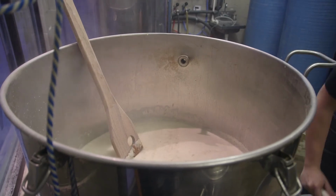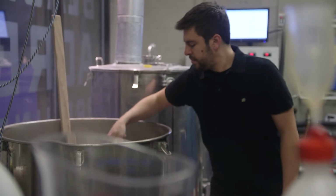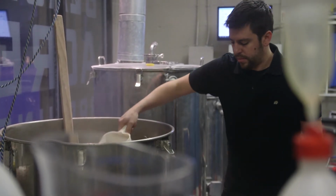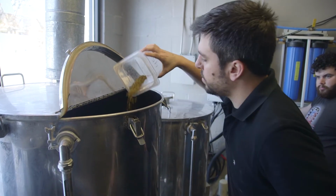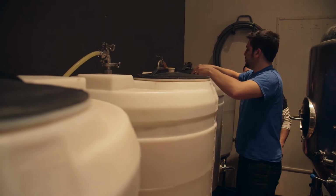You start with grain, usually malted barley, and then you take that, add hot water to it. You're converting the starches in the barley into sugar. You end with this syrupy kind of liquid called wort, which is the unfermented beer. That goes into your kettle, you boil it, usually 60-90 minutes. That's when you add your hops, or if you have other flavorings, spices, that sort of thing. Then it goes into a fermenter, you add yeast, let that sit and ferment for 2 weeks to a couple months. Then you have your beer.